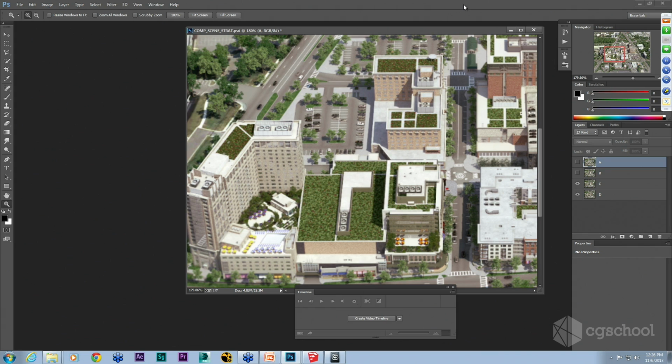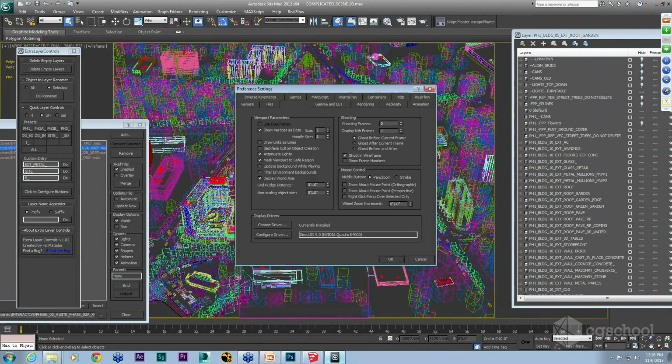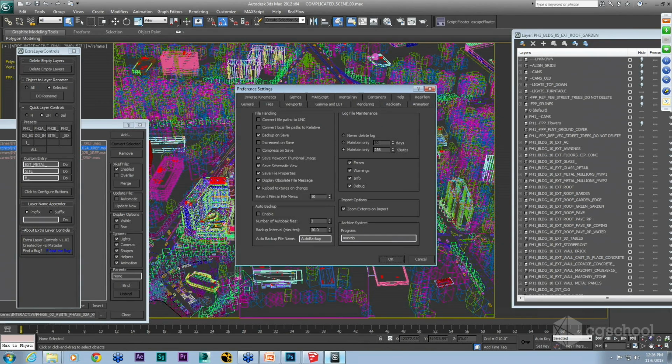Is it stored on the server or on a workstation? Everything's on the server, everything's mapped to the server, and we generally always use UNC file pathing. Once you set that in Max, it'll carry through. So you want to do this: convert file paths to UNC. You want to make sure everything in your file from start to finish is in UNC, because if you use mapped network drives, you can't DR.